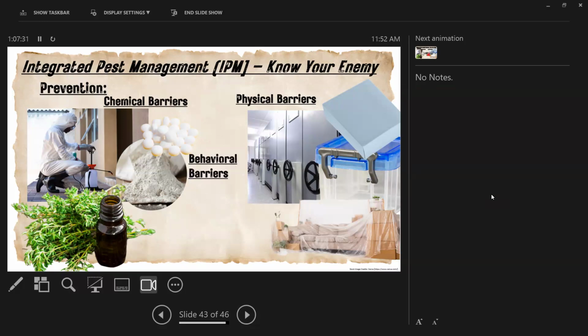And there are also behavioral barriers: actions that we take or policies that we enforce in our facilities to try to prevent insects from accidentally being brought into the museum or being attracted to the museum. It's one of the reasons we don't allow food except in certain designated food preparation and eating areas. You can't just walk around drinking Starbucks or eating your lunch through the galleries, to prevent food from ending up in the gallery and in the collection space.